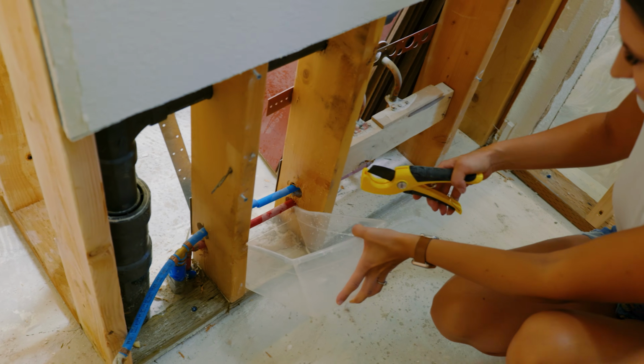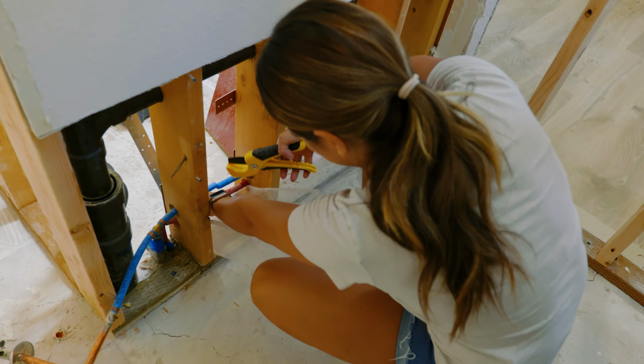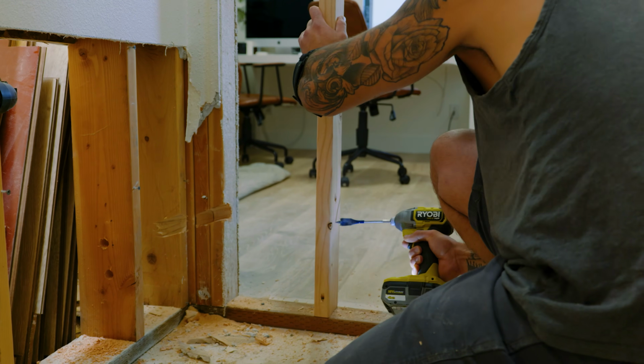Just because the system is pressurized, there'll be a little bit in there. I'm gonna drill holes with the spade bit around to feed our new lines here.